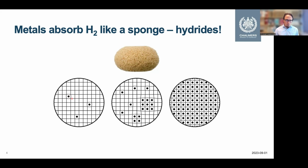And the number of hydrogen atoms that is sitting on these interstitial lattice positions depends on the pressure or the concentration of hydrogen around the metal. So at low hydrogen pressures, we will have few hydrogen atoms dispersed in the metal, and at very high hydrogen pressures, we will have essentially all the interstitial lattice positions filled with hydrogen. So in this way, the loading of hydrogen in these metals depends on the hydrogen concentration.